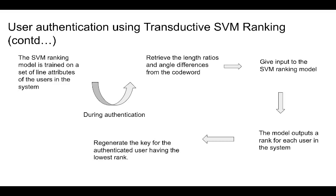And then when we want to authenticate the user to, let's say, decrypt a ciphertext, what we're going to do is that we're going to retrieve the length ratio and angle differences from the code word. So they're going to provide their biometric data, and we're going to retrieve the length ratios and angle differences from that. And we need to give the input to the ranking SVM model. So the ranking SVM model is going to output whatever is the rank for the user.